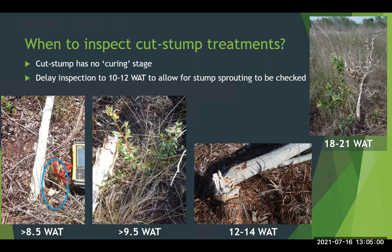And then on the upper right, we've got another melaleuca that has been cut stumped. You can see the whole plant there to the side, and then almost back to the same original height, 18 to 21 weeks later, we have a sprout that is looking real healthy, real vibrant, and very resistant to the treatment. And then our bottom right photo, that was earleaf acacia, and that one is totally controlled, nothing growing back.